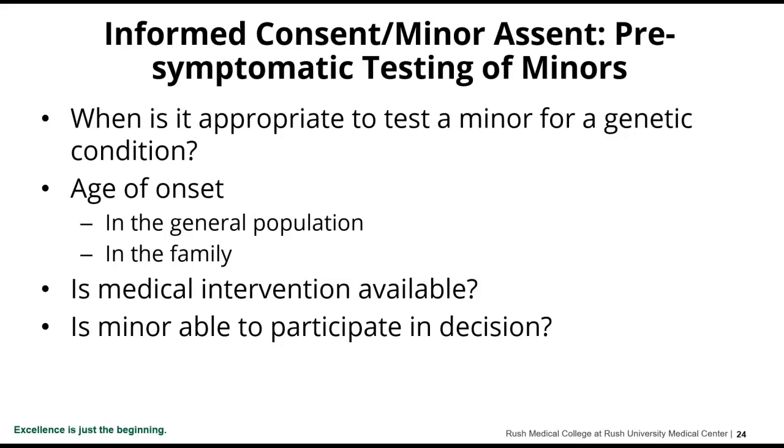So, informed consent of minors and pre-symptomatic testing in minors: when is it appropriate to test a minor for a genetic condition? One of the most important factors, and it's really a case-by-case, gene-by-gene thing, is age of onset. Does it occur during childhood in the general population or in the family? Because sometimes we've had cancer genes that in general don't present till 30, but in the family, we've seen people at 16. So that might change my decision.